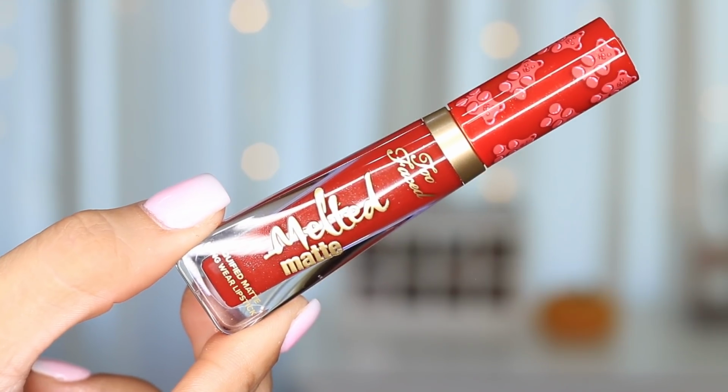And then lastly is the red one that I was wearing in my Sephora recommendations video. This one is so pretty. It's a beautiful red. I really love red. If I could wear red every day, I would. I mean, I can, but I just do different looks, so I always switch it up.